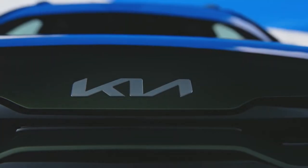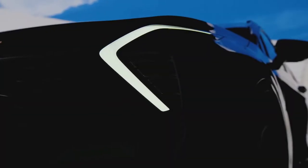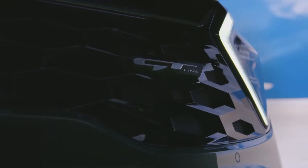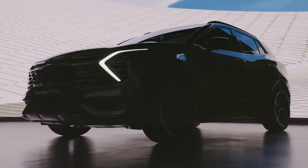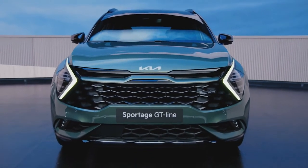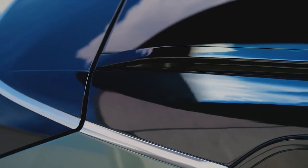At Kia, everything we do is rooted in our brand purpose. Movement inspires ideas. So today, we will not only unveil the all-new Kia Sportage, but also discover the inspiration behind the ideas that shaped this exceptional SUV. To begin with, let's hear from two of our European design team members, Isabel Heune and Antona Cohen.